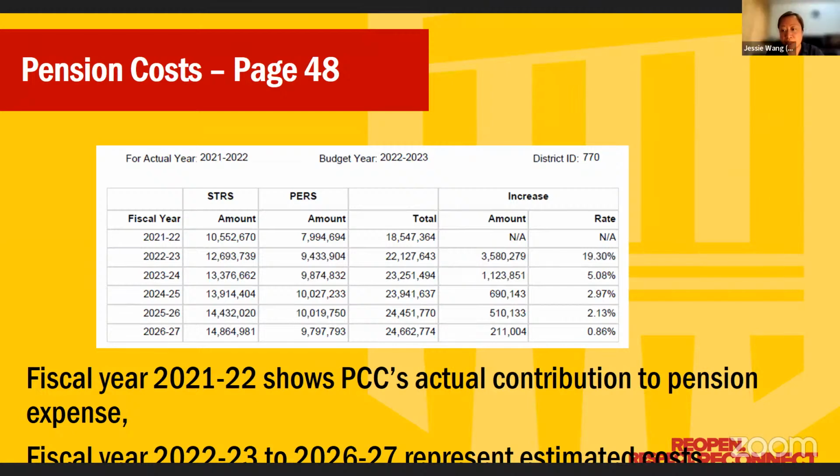Yes, the state provided, let me address the first question first. The 3.5 million increase, that number is accurate. My previous statement about the 19.3, that calculation is not exactly accurate because of the formula set up in the system, but the 3.5 million increase is accurate. So yes, the state every year will help us pay for a portion of our CalSTRS cost. We call it the pass-through payment. The state actually paid it on our behalf. I believe this year it is over $7 million. We budgeted 8, so it came in a little over 7. It doesn't actually hit our bank. The state paid it on our behalf directly to CalSTRS.